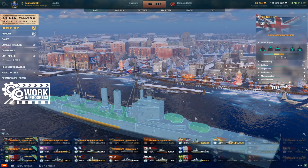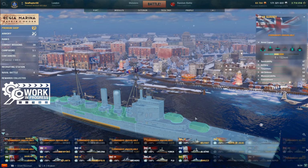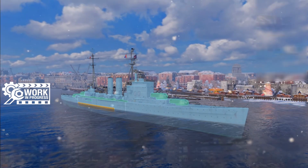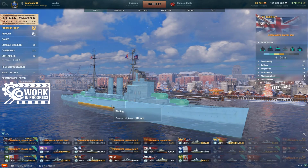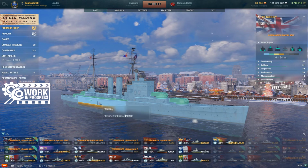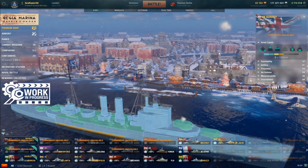Fiji is the British light cruiser, HMS Fiji. She's a triple-barreled 152 millimeter turret. Even that has 102 millimeters of armor on the glacis plate of this turret. She's 16 millimeters on the bow. She's got this 19 millimeter casemate armor going on above the citadel belt.